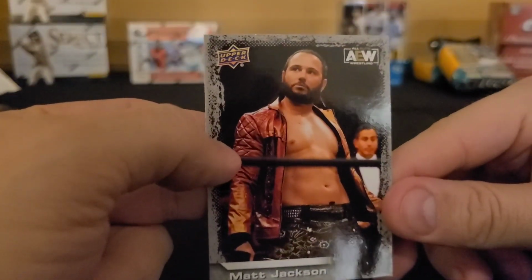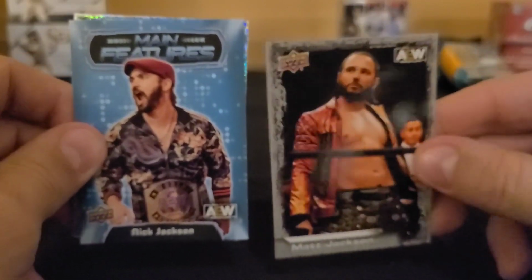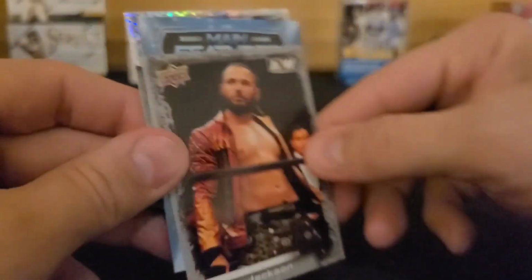And Matt Jackson. Right after CM Punk. Interesting. And Nick Jackson was right before that. Did you see that, guys? Nick Jackson and Matt Jackson were sandwiching the CM Punk card. I'll leave it at that.